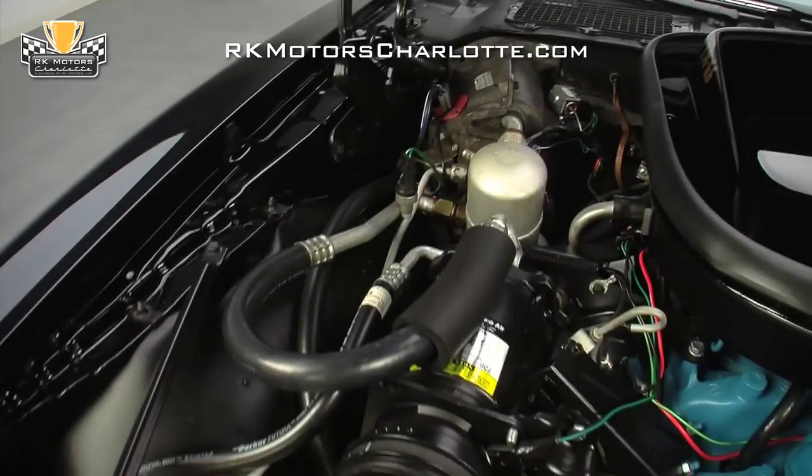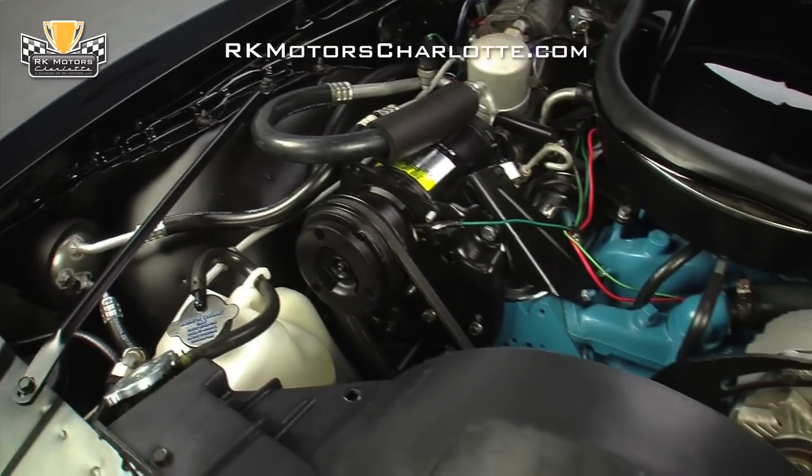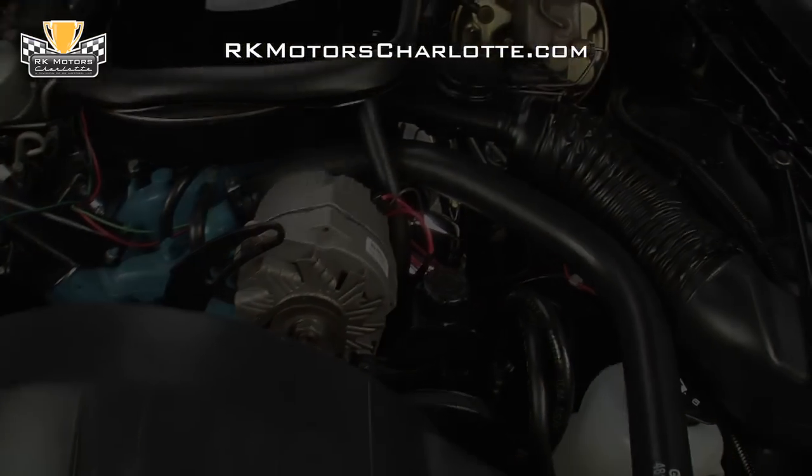All the hard parts around the motor, from the belt-driven accessories to the brake booster and optional air conditioning, are factory correct. And as expected, tags, markings, and stamps are just where they should be.